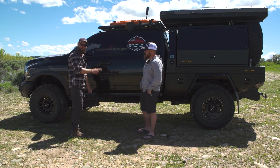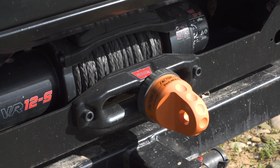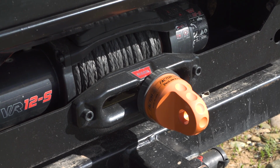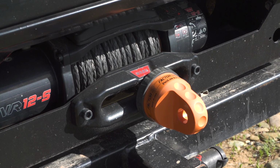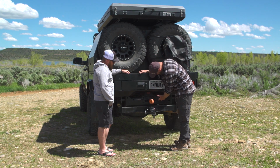On that note, we'll move to the back. The second winch with the synthetic rope, as you mentioned before. Hey, what was the brand of the front winch? Warn. Both of them are Warn. Okay. This one's a VR 12,500 pounds. So how come the smaller one is in the back? Is that just where you can fit, or?